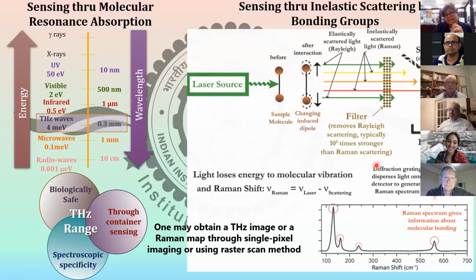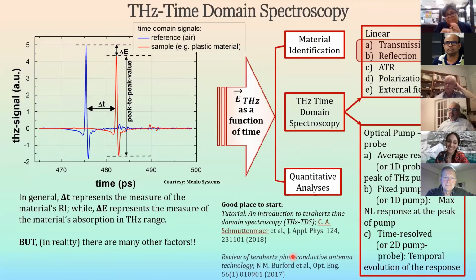But one thing is that with both these spectroscopies, you can also obtain a terahertz image or a Raman map through single pixel imaging technique, or using the raster scan method. That is again a system thing that we use. So quickly, as I said, I will not get into the elaborate physics of it. It is just that in terahertz time domain spectroscopy, instead of intensity measurement, we actually measure the electric field of the terahertz. That's why we get twofold information, both amplitude and phase reference. And you can do either material identification or quantitative analysis.